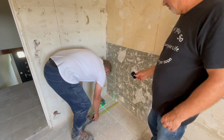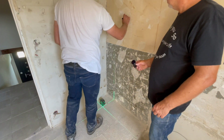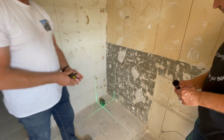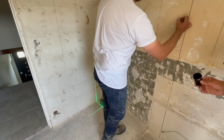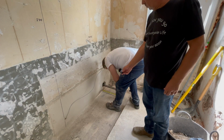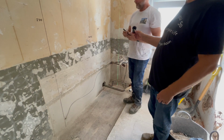So somewhere around here, it's 297. And we can write 297. And then we'll take a measurement somewhere here, if we can. 270. And then we'll take a measurement down this end, somewhere around here. 230. Jeez, so 67 mil.